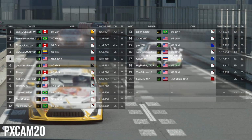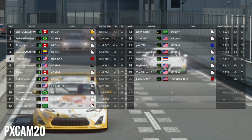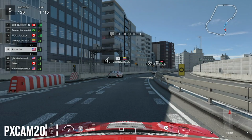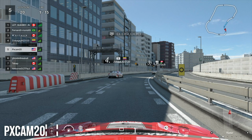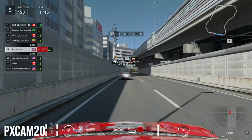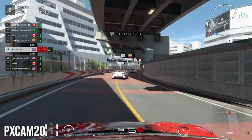So coming into our second race now, we are starting in fifth place. In this race, we're going to start off on the mediums and then switch onto the hards. So let's see if this strategy will actually be better than the strategy in the last race as we come into lap number 1. So coming into lap number 1, heading into the first corner now.